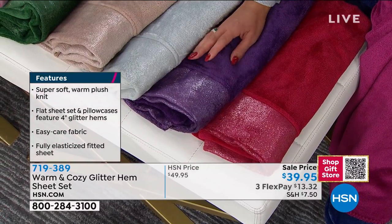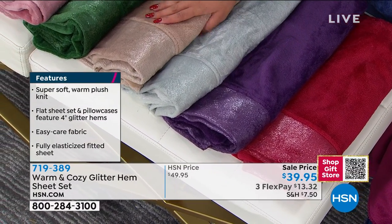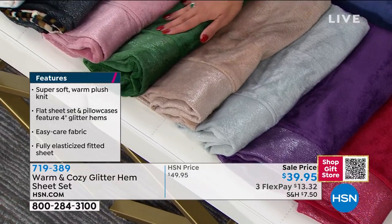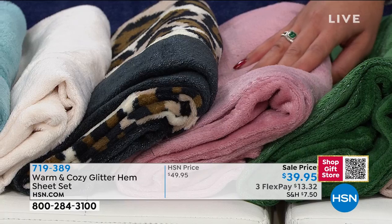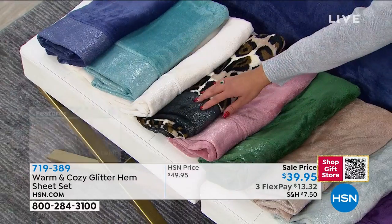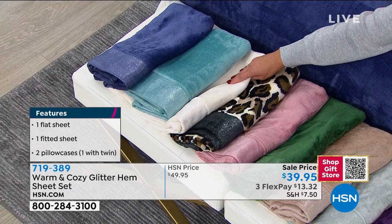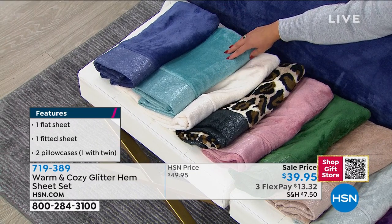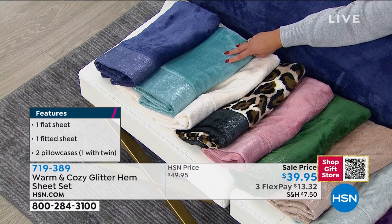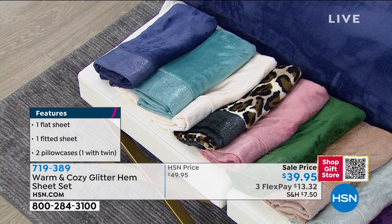We also have it for you in the purple. Here is the silver. Taupe. Emerald. Oh, this is the one that I love. And we also have it in the rose. Leopard, WDR host, she's my girl. She loves leopard. This is all her. We also have it in the antique white. Oh, this is like off-white, beautiful. We have the aqua, no, we're calling this teal. I'm sorry, teal, and then navy next to it as well. 719-389 is the item number.